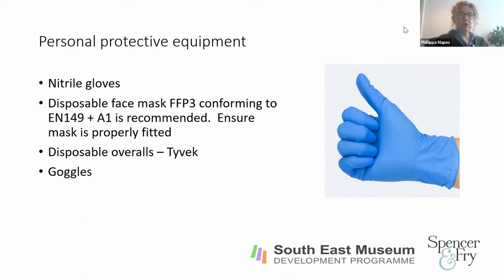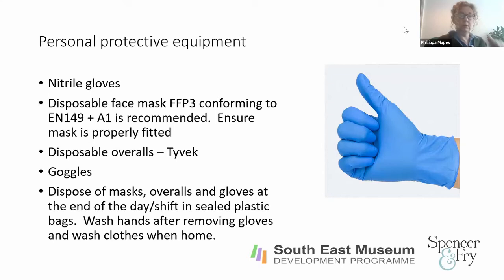Obviously, your protective equipment should be disposable. It should not be reused. So once you've finished dealing with your mould outbreak, you need to throw that away at the end of your day or your shift, by sealing it in plastic bags. Wash your hands after removing your gloves, and wash your clothes when you get home. Think about the fact that the mould spores may actually have settled on you at some point, hopefully not, but they may be present, and so you will need to take those off.